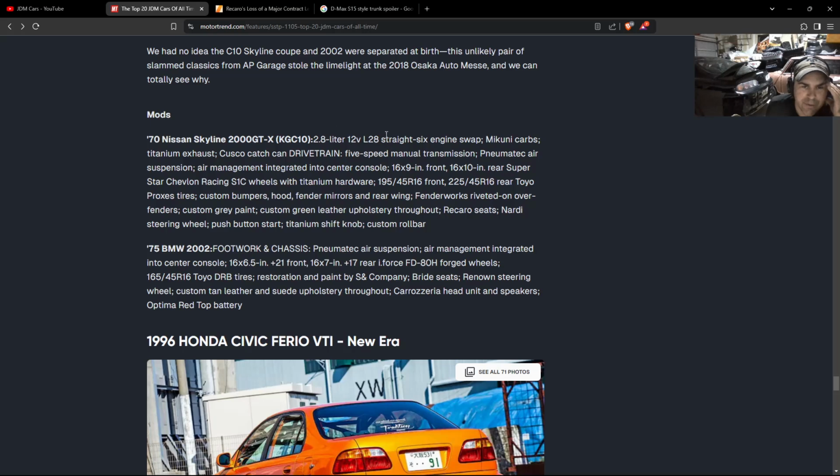It's got a 2.8 liter 12 valve L28 straight 6 engine swap. Mikuni carbs, titanium exhaust, Cusco catch can, drivetrain, 5-speed. Oh, the drivetrain is a 5-speed manual transmission, pneumatic air suspension. Ooh, you're on some serious air. Air management integrated into center console, right? So you got probably some switches up in the center console. Some 16x9s in the front, 16x10s in the rear on some Superstar Chevron Racing S1C wheels and with titanium hardware.